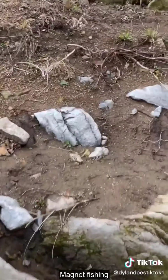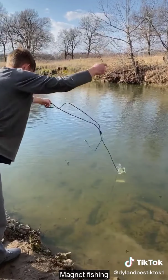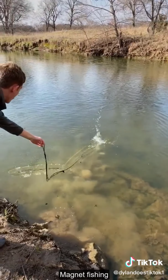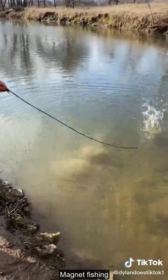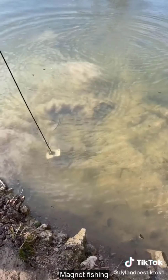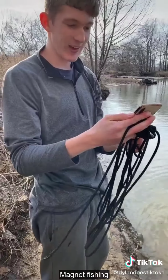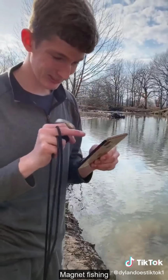So then I went on over to a different spot and saw what looked like a phone. I threw the magnet in but missed, and then I couldn't get it, and all I kept doing was stirring up the dirt. The dirt eventually cleared and I could see it again. So I threw it in and eventually I hooked it. And I pulled it up. Yeah, this thing's definitely ruined. The magnet wouldn't come off, and it was definitely broke.